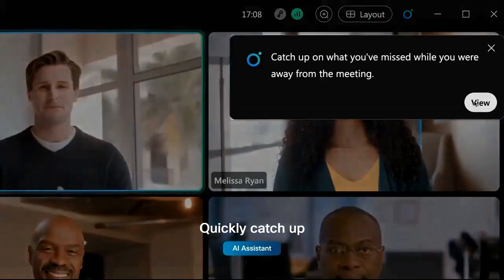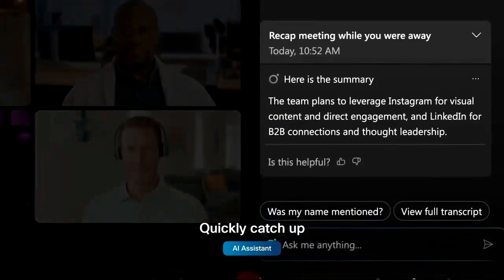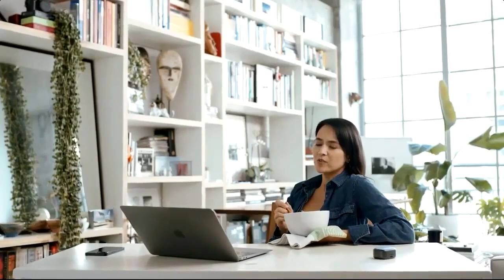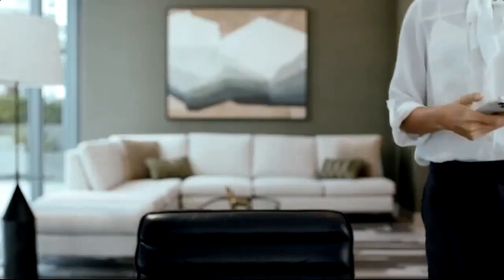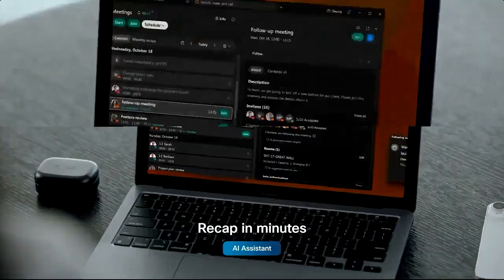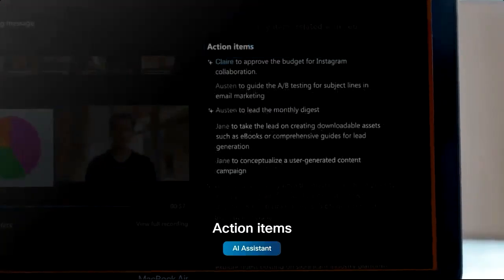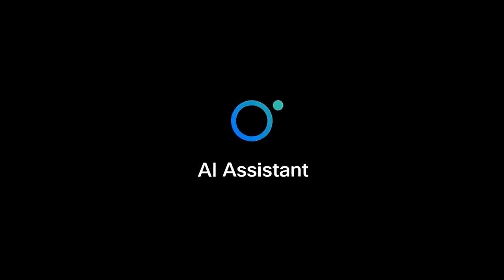With AI Assistant, you can get personal summaries of what you missed. Okay, I'll review it all and send over the changes. Missed the full meeting? Get video highlights, meeting recap, and action items. The AI Assistant keeps your day moving.